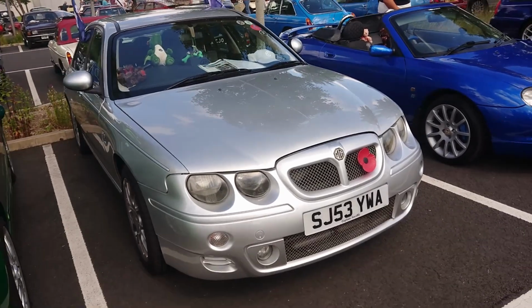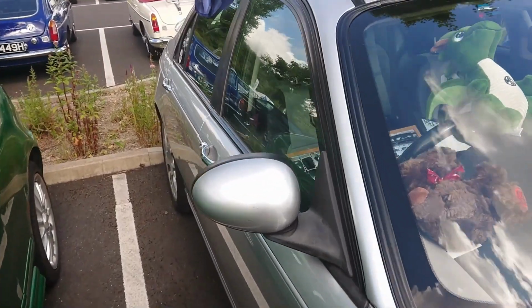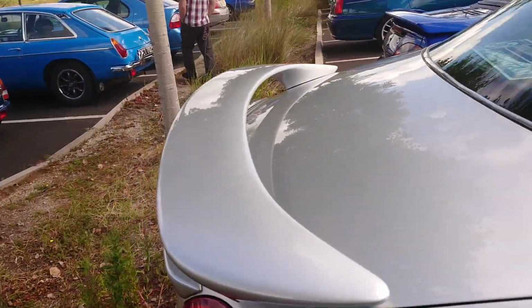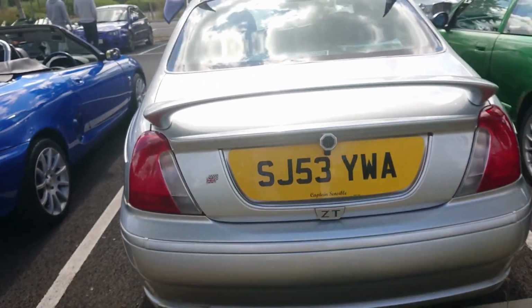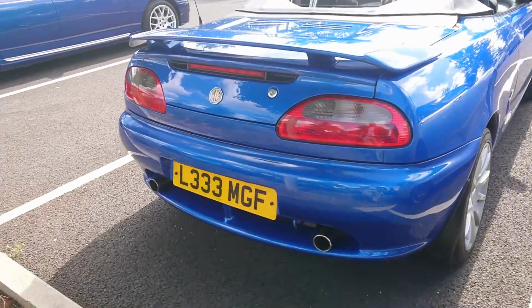Right. We better check the rev counter very carefully in this one. You're safe. I think we're all right actually. 1.8 turbo, superb. Yeah, that's fine. Nice at 160. I like the ZT 160 1.8 turbo actually. Be careful, I don't fall over down this gully here. Captain Sensible, indeed.